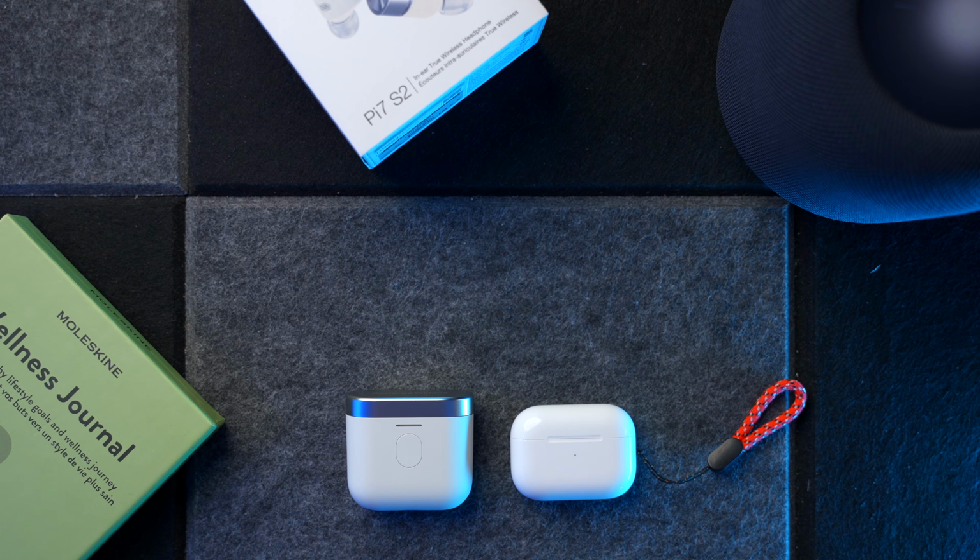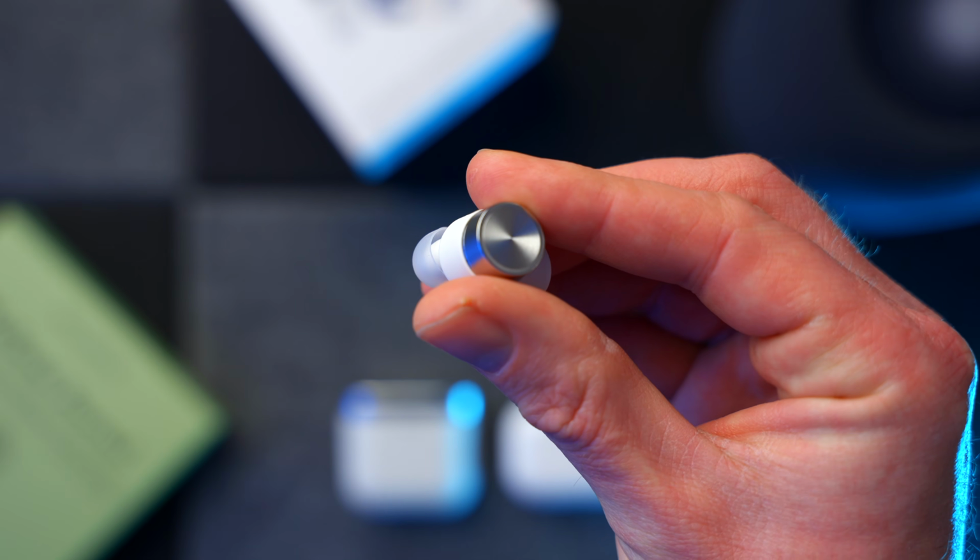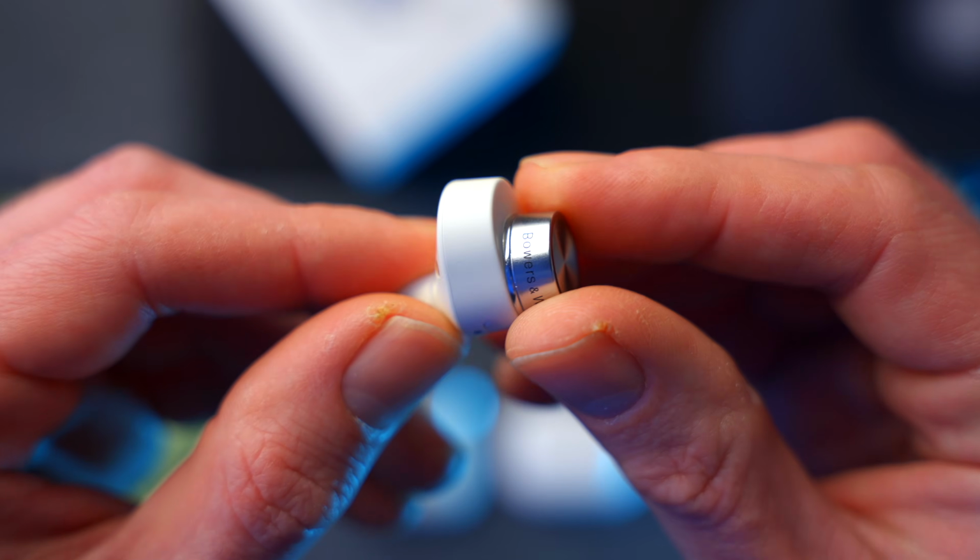Last year, my ears were literally opened to Bowers & Wilkins. I loved the PX7 S2s, and I loved even more the amazing PX8s. They might be potentially the best sounding headphones I've ever used. So when they got in touch and said, do you fancy checking out the Pi7 S2 earbuds, I just said yes straight away. Being a massive Apple fanboy and consequently a big fan of the AirPods Pro 2nd generation, can the Pi7 S2s beat these? I need lots of convincing.